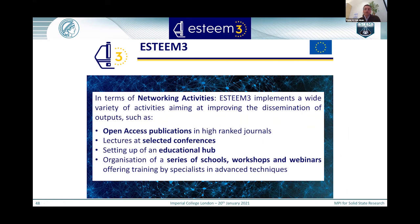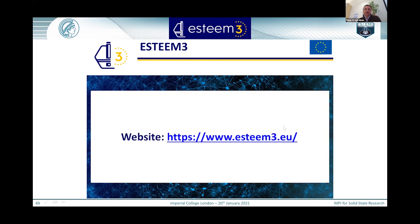Furthermore, we also have networking activities, and we implement a wide variety of activities aiming at improving the dissemination of outputs such as open access publication in high-ranked journals and lectures at selected conferences. We have set up an educational hub, which you can look up at the website, and we have organized a series of schools, workshops, and webinars where you get training by specialists in advanced techniques. And this you can find all on our website. There's also a news part where new workshops and schools are announced.